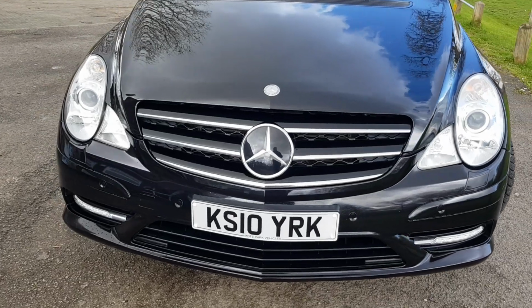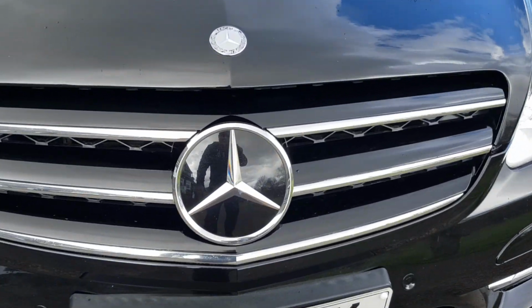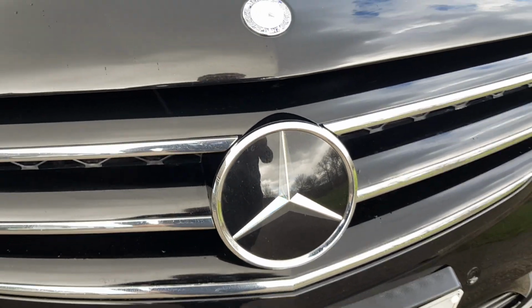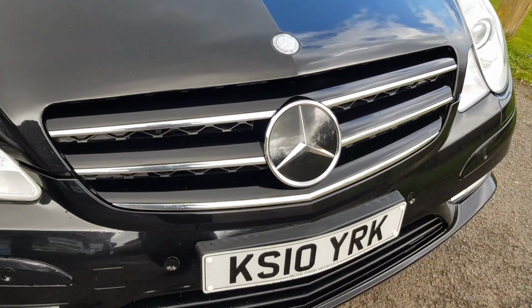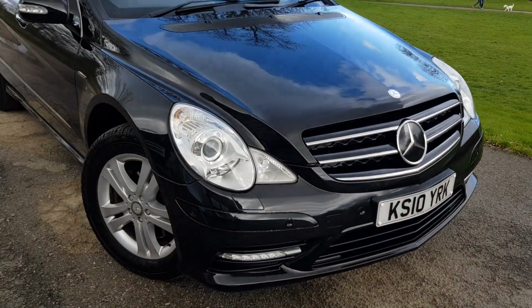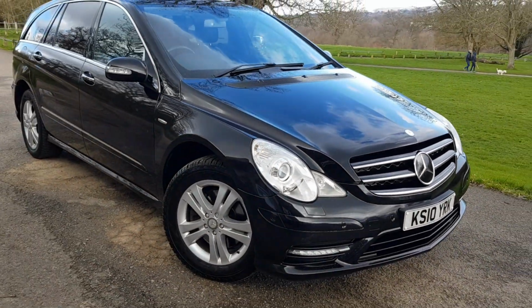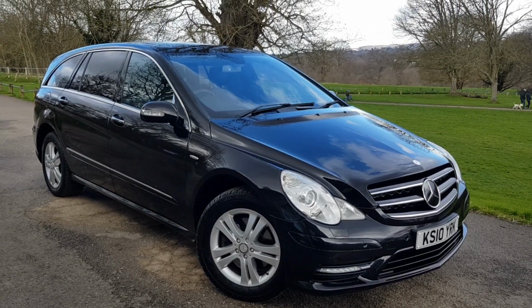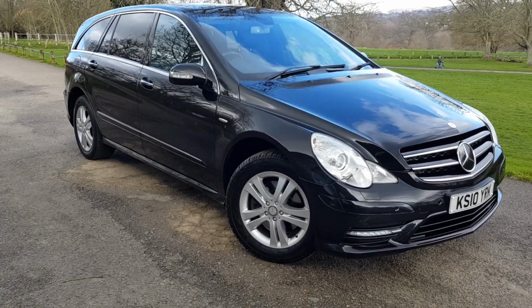All right, now one way you can tell this car's got Distronic, if you have a look at the badge, it's all totally flat. Normally if you haven't got Distronic, it's not like that, but it's fantastic the way it works. It picks up the car in front of you and accelerates and brakes for you. Now it has just started to spit rain, believe it or not. Lots of lovely sunshine, but it's just started to spit a bit of rain.